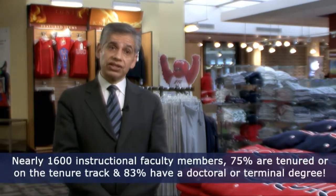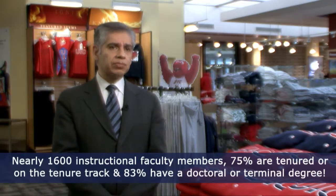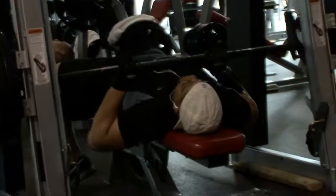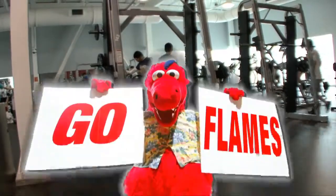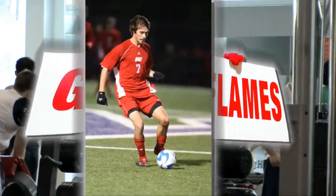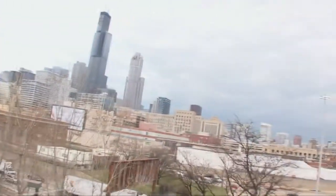Our faculty are also, in addition to being outstanding researchers and teachers, they're also in a really good position to be mentors. And so that's really important. Whenever I talk to our faculty, they're really interested in getting to know students and helping them not only reach their academic goals, but also their career and professional goals. The UIC Flames compete at the NCAA Division I level in the Horizon League. The men's soccer team has achieved national recognition, ranking among the best in the nation in years past.